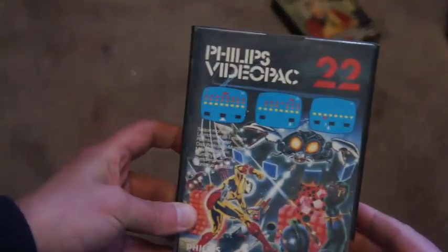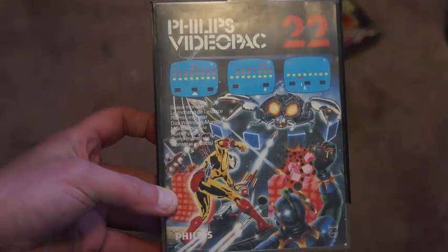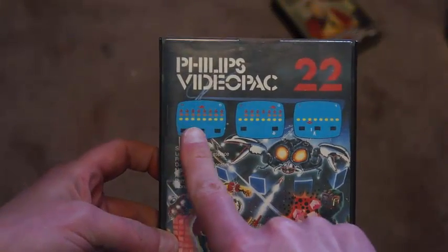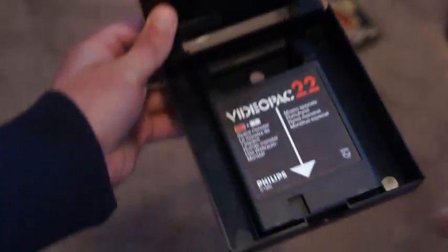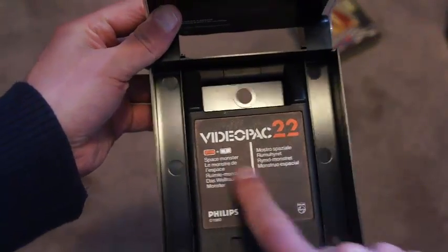Now this is more like it. Now we're talking. This is Space Monster. Now you can probably tell here it does look very, very similar to Space Invaders. That's what I'm talking about. Let's see if it's got the name in it. Right, so it appears that these kind of plasticky game ones actually tell you what it is, Space Monster.